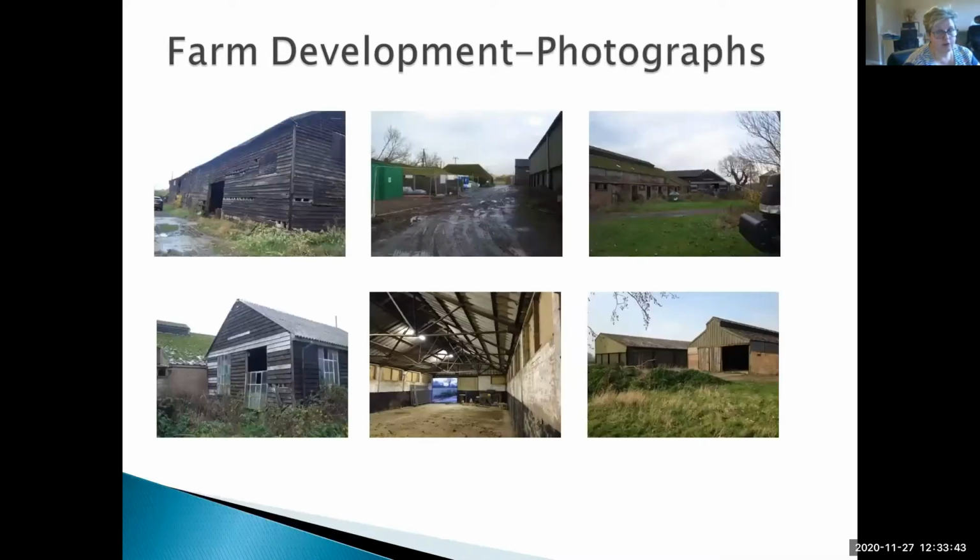This is the current site. Well, it doesn't look quite like that now because a lot of this has been demolished, but these were the original buildings. So you can see the barn that I was showing you earlier, which is this, is in a pretty bad state of repair.